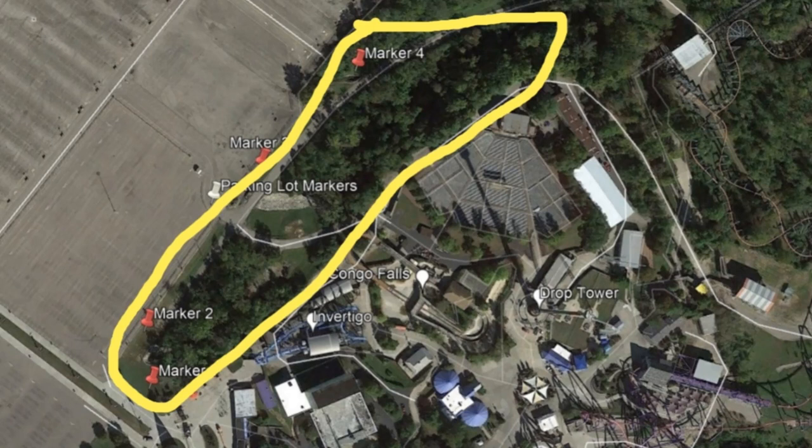And I think if they were going to do a new coaster before the Vortex replacement, this is the site you would look to do it on. So, I think that this is a decent site.